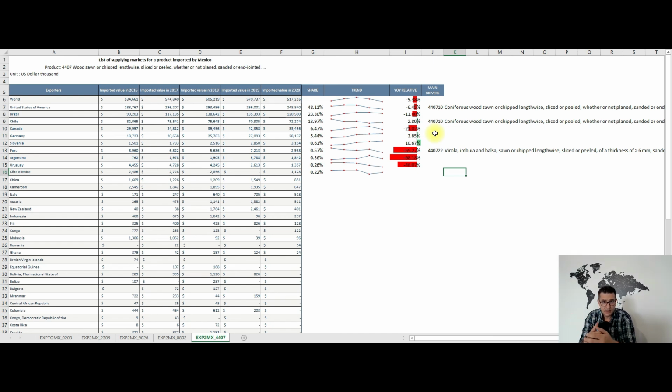And it's sawn wood, so chapter 4407 from the HS code list. And we see that the total imports for 2020 accounted for more than $517 million, with the United States, Brazil, and Chile being the top three trading partners. But we have other supplying countries like, I don't know, Canada, Peru, or Cote d'Ivoire, just to name a few from this top 10 list.